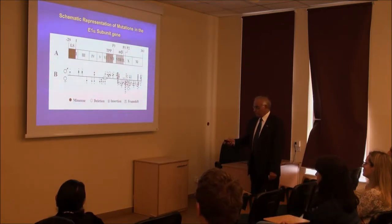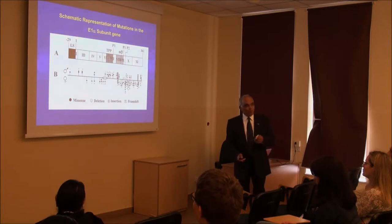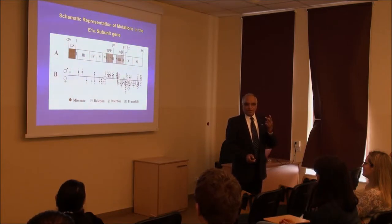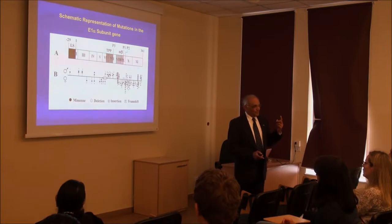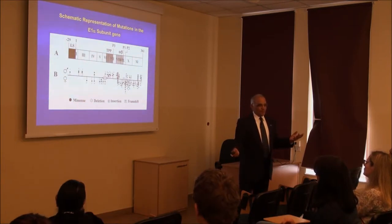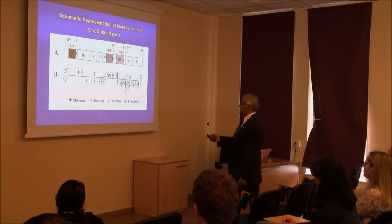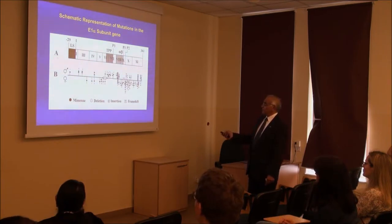There's frame shift, missense mutations, deletion, insertion. Initially we thought that since it is on the X chromosome, males would be the predominant ones, but that is not the case. Females have two X's, and out of two, only one gets mutated, but the X inactivation is random. So even if the correct copy gets inactivated, then they have a genetic defect, because the mutated gene is not functional. So there are a number of females, as you can see here on the upper side, who have also shown it.